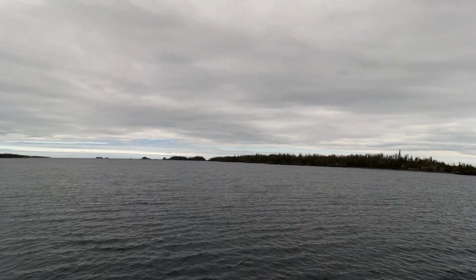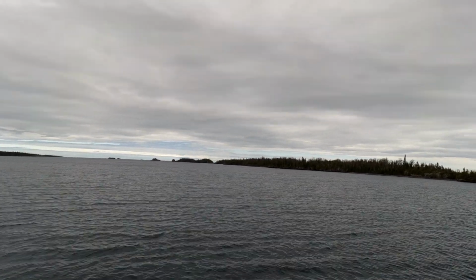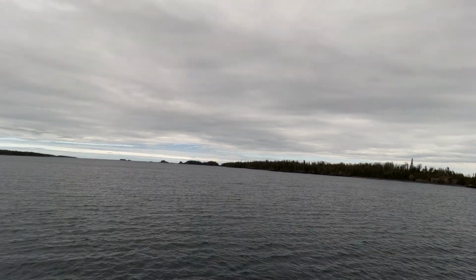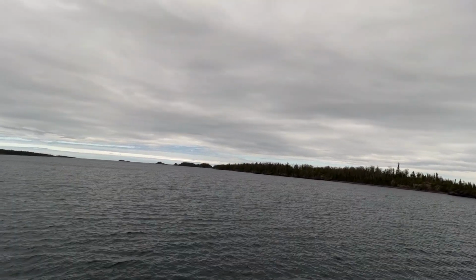The island in front of me here is Raspberry Island. There's a dock right there. There are no campsites on Raspberry Island, but the Sandy even takes a tour there from the lodge when it's open, and there's hiking trails on Raspberry Island.